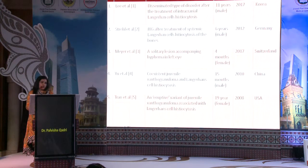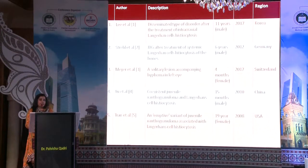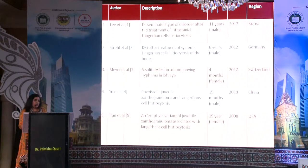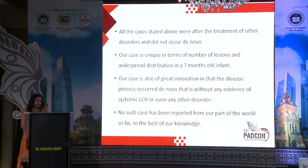So this is the literature review. Some cases are reported, but so far only cases with such type of lesions are reported, and most of the cases were either a sequelae of some systemic Langerhans cell histiocytosis, or after the treatment of any other histiocytic disease. So as I said, none of them occurred de novo.